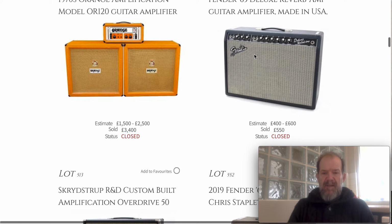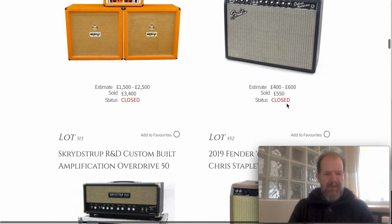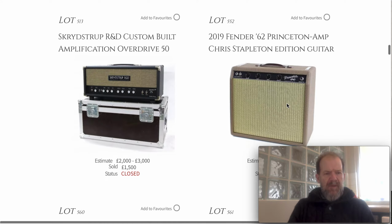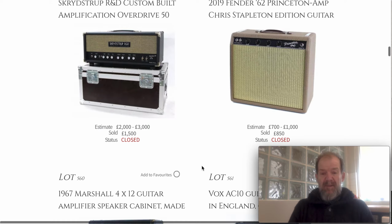Let's look at this one then. That went $550 for this Fender 65 Deluxe Reverb amp. Right, Skrydstrup. I don't really know much about them. That sold 1,500, under the estimate.